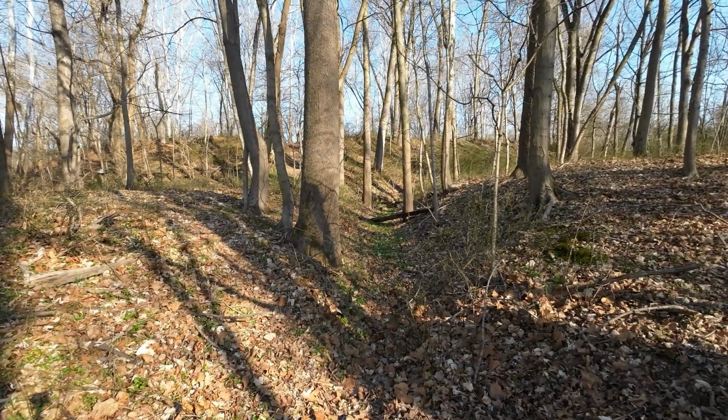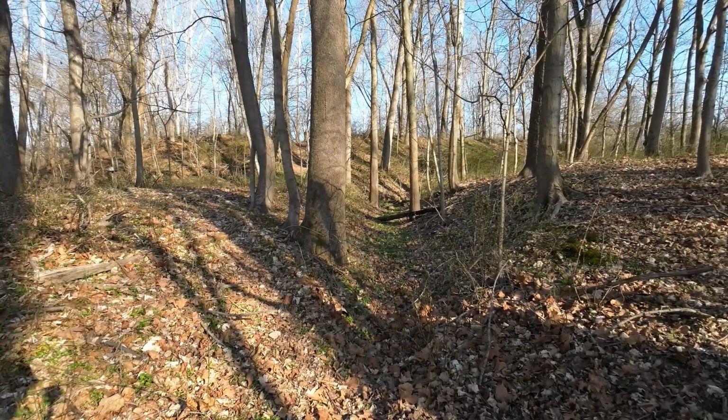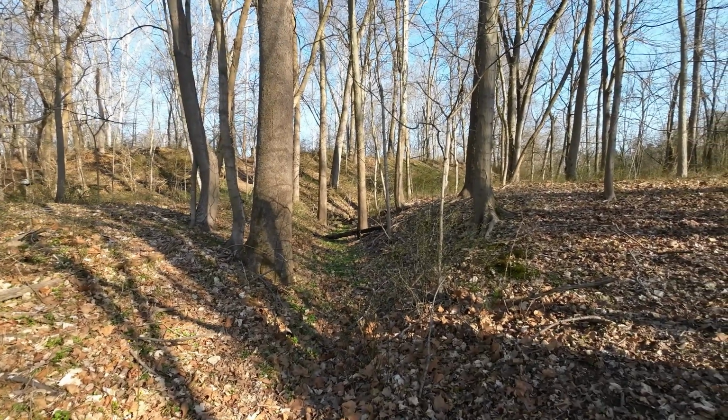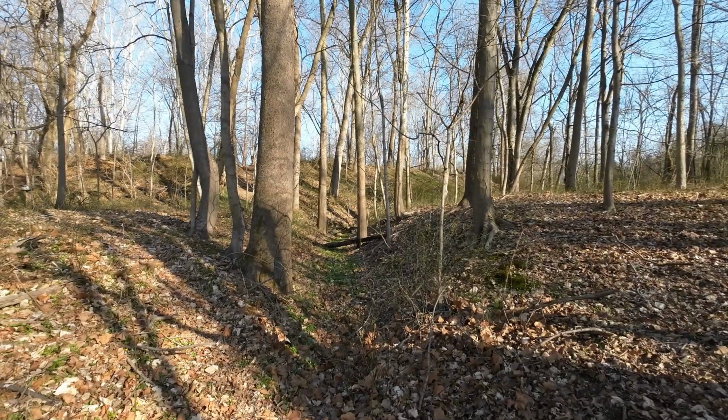So we are going to head back up over the hill again, or over the wall, backtrack a little bit and start making my way back to my vehicle, because I probably got about a half to 3/4 of a mile walk to get back to the car.